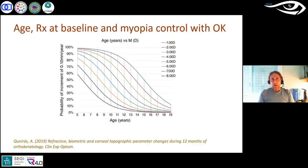Lately, we have a study from Queiroz from Portugal that they worked on in Singapore. And this is really very interesting, because this is the chance you have in a child wearing Ortho-K lenses to have an increase of 0.10 millimeters per year of axial length. 0.10 millimeters per year is more or less the same quantity an emmetropic child will increase in axial length after 1 year, around 12 to 13 years old.